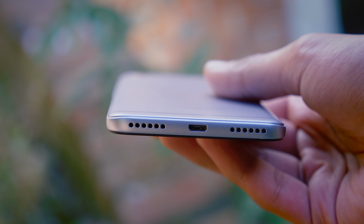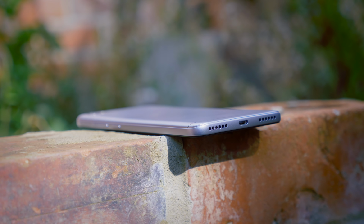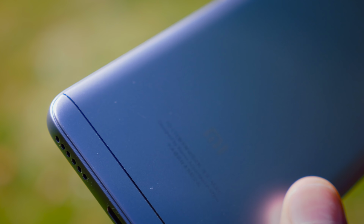One real plus point from the use of these slightly cheaper materials is the fact that the device is completely unobtrusive. Weighing just 150 grams and with a thickness of 7.6mm combined with that pebble-like design means it fits very seamlessly in the hands. It feels comfortable, you can pretty much forget it's there.